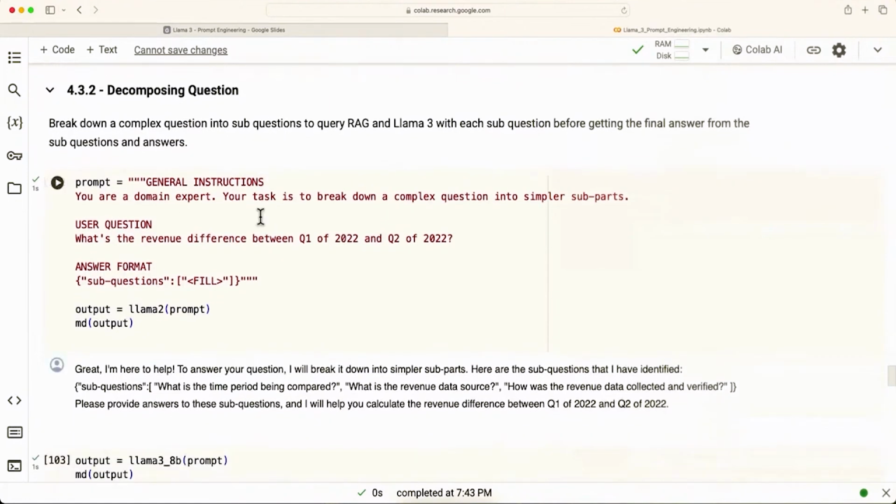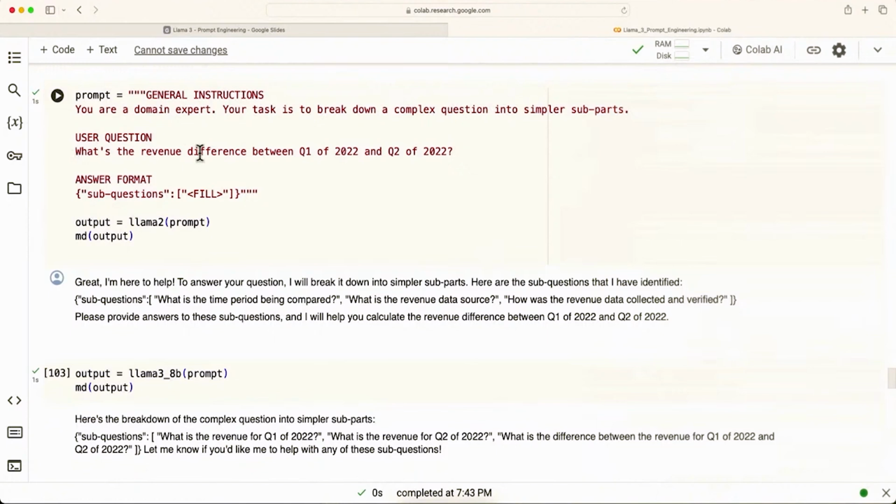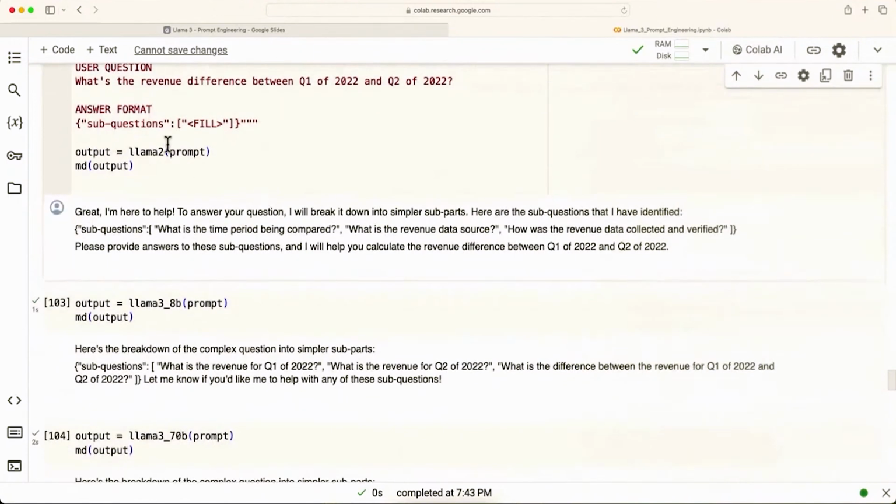So here, I'm going to be giving a simple instruction to the model to say that, hey, you're a domain expert. You can break down the complex questions into simpler subparts, right? And then try to find the answers within the document that was given as part of the RAG implementation. So the question here is: what's the revenue difference between Q1 of 2022 and Q2 of 2022? This is all I'm asking. But then I'm expecting my model to break down into smaller sub-questions. So when you ask Llama 2, it comes back and says, hey, help me answer these questions, which is like, what is the time period being compared?